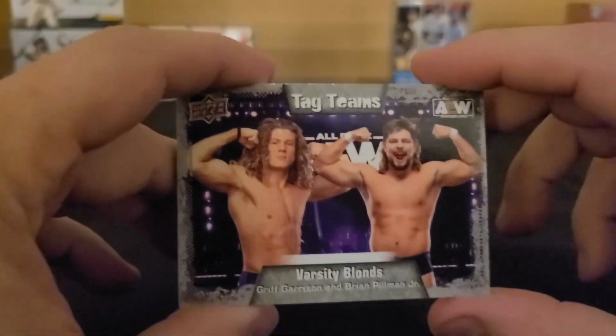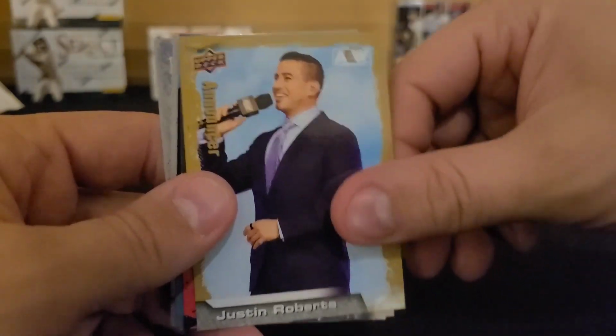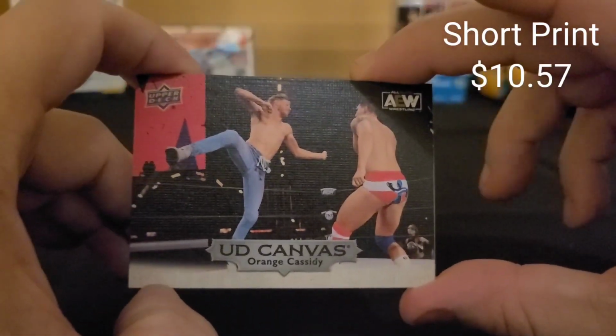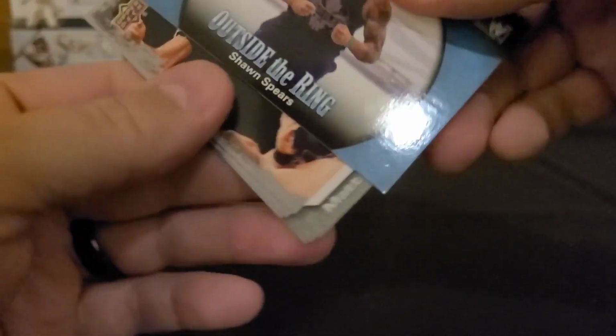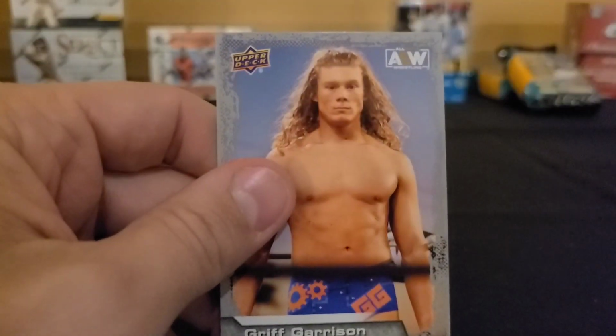All right. We got the Varsity Blondes, Garrison and Pillman. We got Hikaru Shida. Got the gold Justin Roberts. We got a canvas for Orange Cassidy with the orange punch there coming up. We got outside the ring, Sean Spears. We got Matt Sydal, the Butcher, and Griff Garrison.